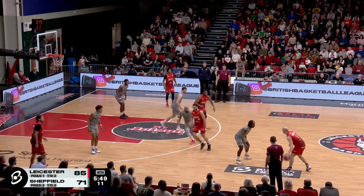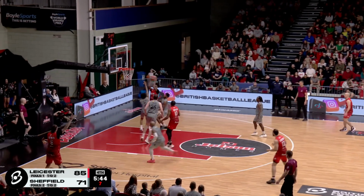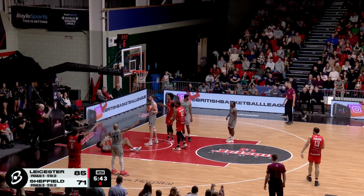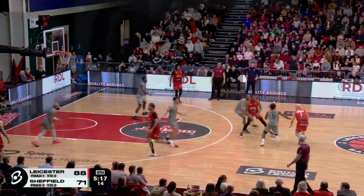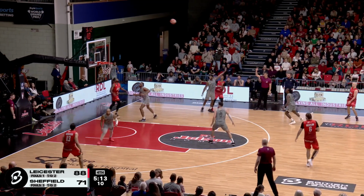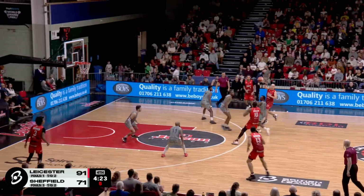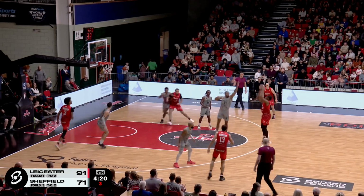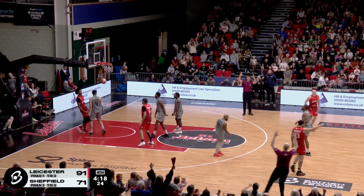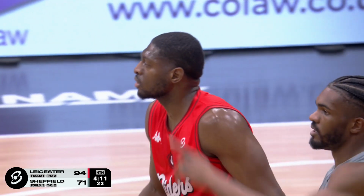Time. Thomas dancing his way to the basket. That will count. Here's Thomas, who started the game excellently and is certainly playing well here in the fourth as well. And he knocks down a tough one. Adowu will shoot it, and he'll knock down the three. It's going from good to great for the Leicester Riders.